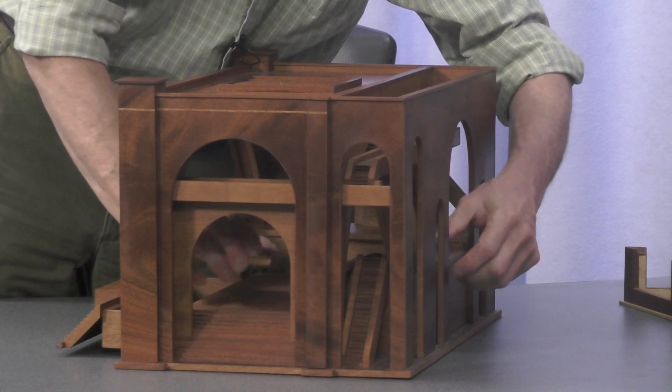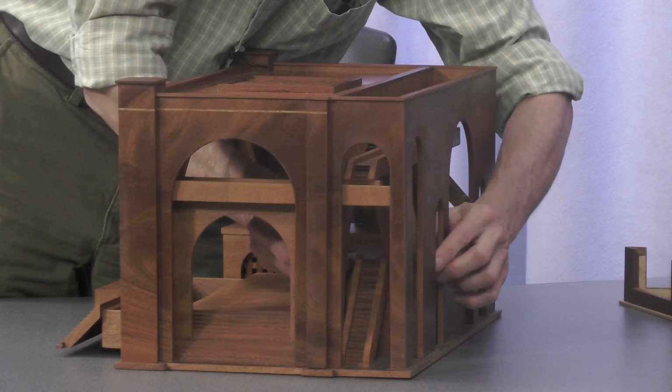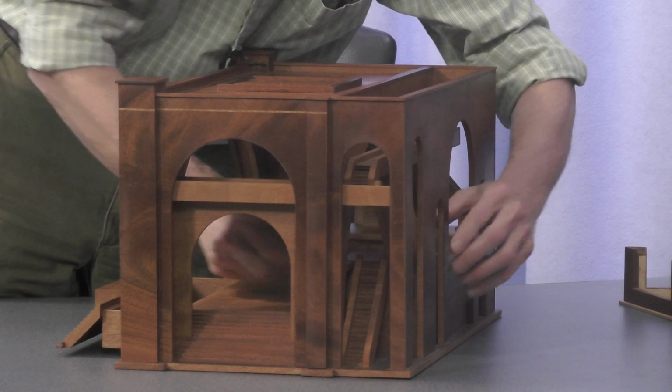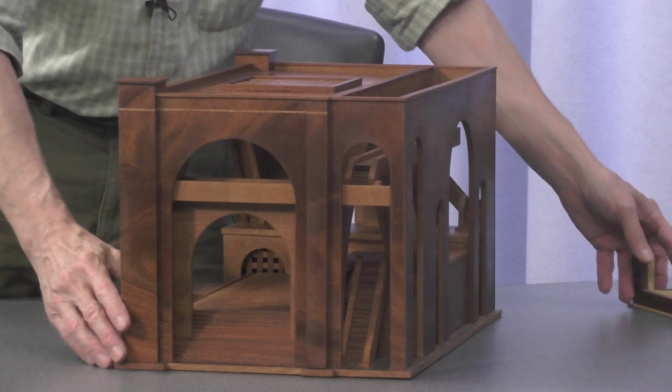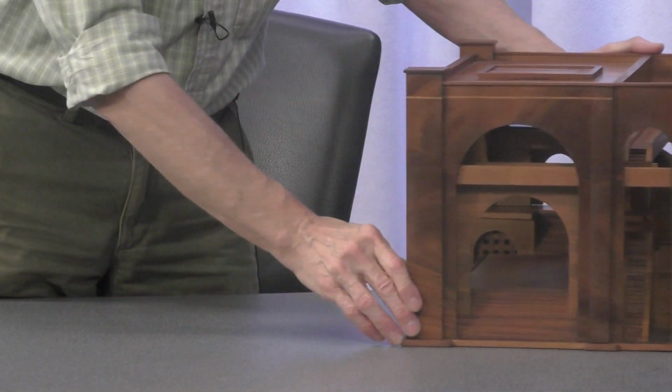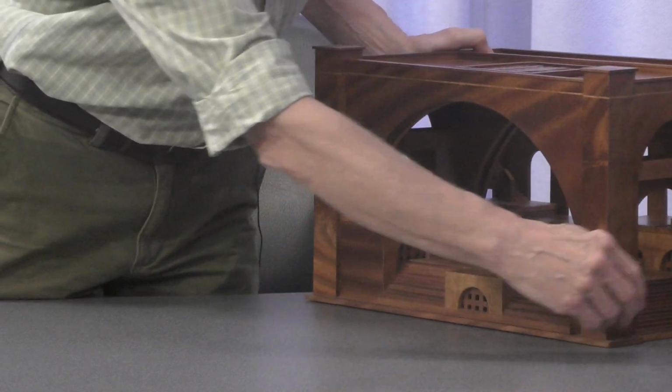They're pretty fantastic. Yeah, and I can see that you're getting into all kinds of arches and interior space here. Exactly. It just totally draws you in. Start to have a little box clutter here.